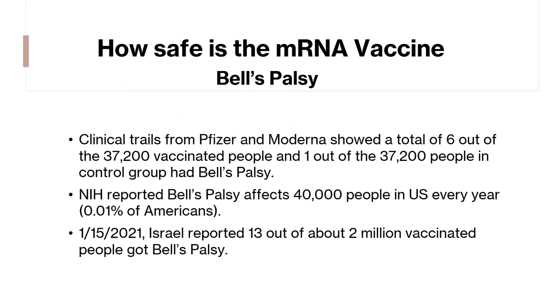Will the vaccine cause Bell's palsy? Bell's palsy is a partial paralysis of your face. During the clinical trial, 6 out of 37,000 vaccinated people in Pfizer and Moderna got Bell's palsy. Only 1 in the control group got that. So it was a concern during the FDA approval, and they had a big discussion about the risk. However, Bell's palsy happens to regular people. The rate of Bell's palsy in the vaccinated group is just a tiny bit higher than in regular America. So they still approved it.